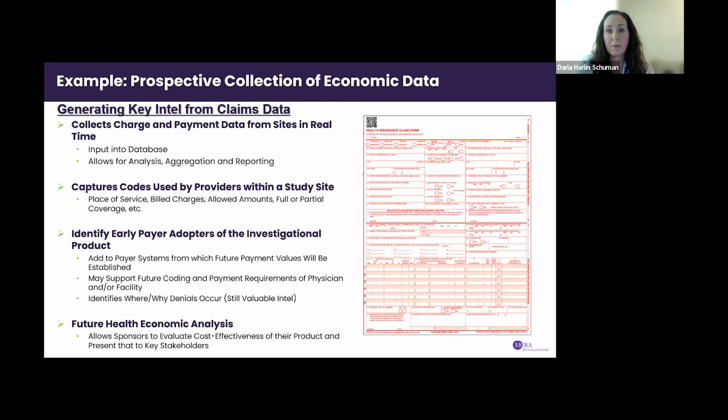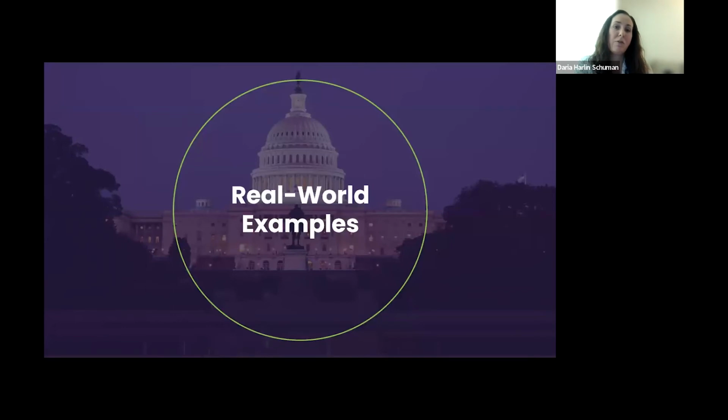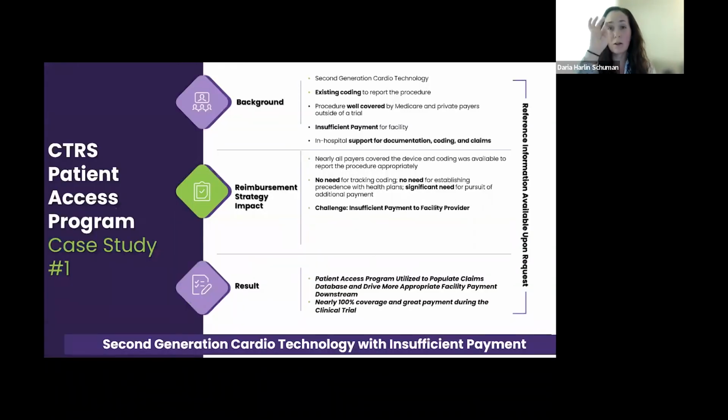So those are just some examples of the strategic reasons and the strategic questions you should be asking if you're considering pursuing a patient access program. I want to transition to give you a few examples, because I think it really does highlight what we just talked about, that it's the big picture that matters here.